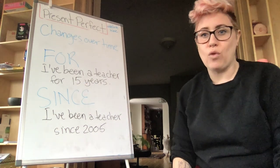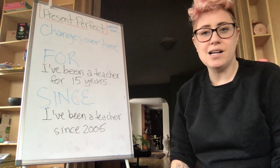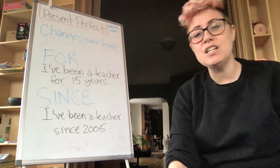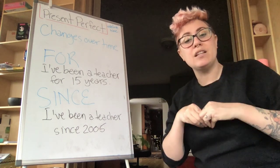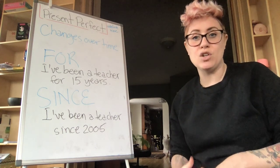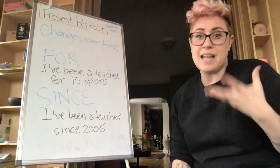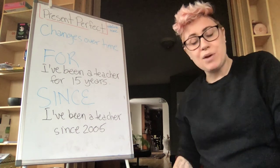So you can use for and since with the present perfect to help give some definite time. But both of these, there's still this sense that this has been like a long action that still has meaning in the present. So I've been a teacher for 15 years kind of tells me I am still a teacher now. And I've been a teacher since 2005 tells me I'm also still a teacher right now. Okay, so that is the present perfect.